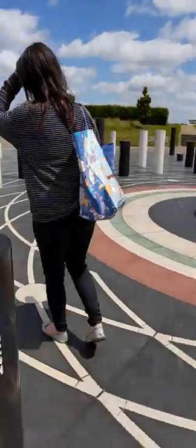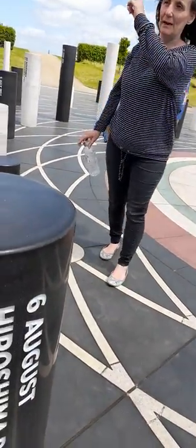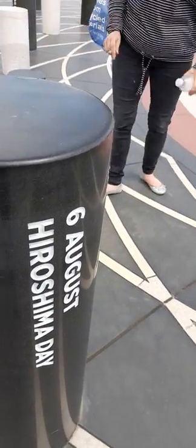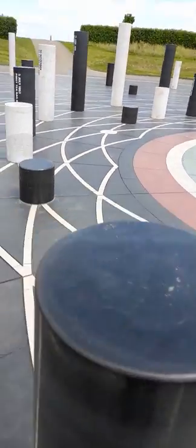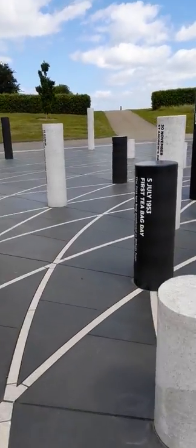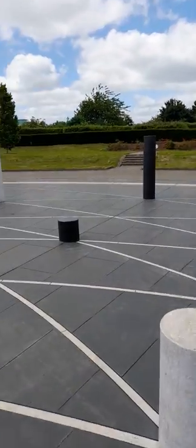Oh, Hiroshima Day. Yep, August 6th. That's when they dropped the bomb. There's a Buddhist temple, and they do a ceremony there every year. It was the Little Boy bomb that was dropped by Enola Gay. That's the name of the bomber. There's Teabag Day. I think that's all of them. Alright, let's get going.